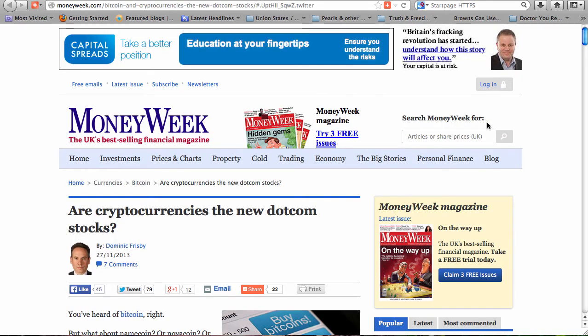Focus this week. Are cryptocurrencies the new Dotcom stocks? From Money Week, the UK's best-selling financial magazine. Following are a few excerpts from the article. So what are the risks? Governments are a potential problem. If cryptocurrencies start to present a real threat to fiat money, you can be sure governments will fight them through regulation and taxation. Yeah, but they're slower than we are. They might win the odd battle, but they won't win the war.